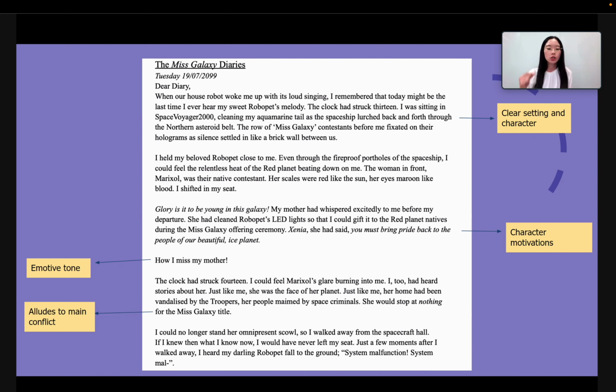So once again, use your techniques to convey any sort of meaning you want to convey, right? So here it's emphasizing that commonality and we'll see why that's important later down the track. She will stop at nothing for the Miss Galaxy title. So once again, introducing that conflict. This paragraph is also introducing the conflict.